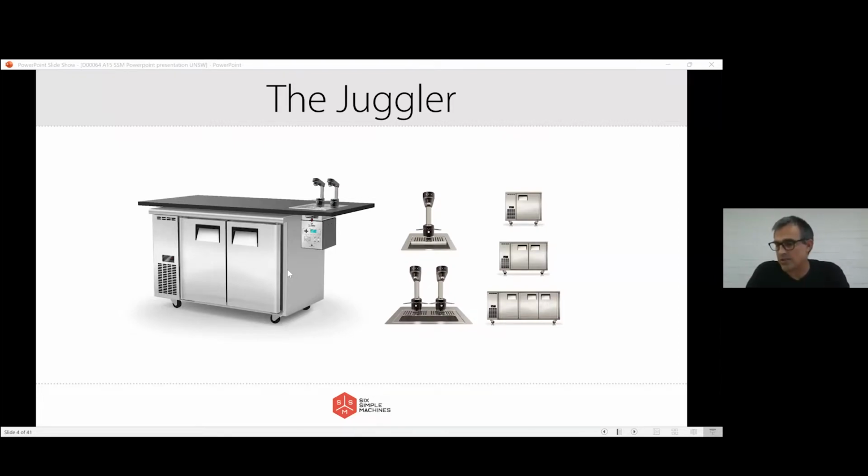So I'm not going to dwell too much on that, but I think it's important because it frames some of the decisions that really led to the decision to create the Juggler as a product too, and the way we run our business.